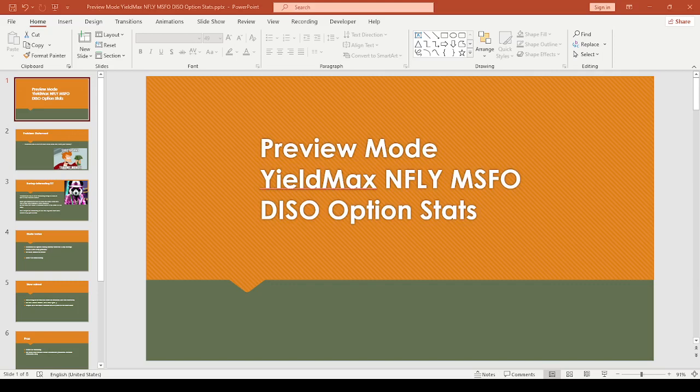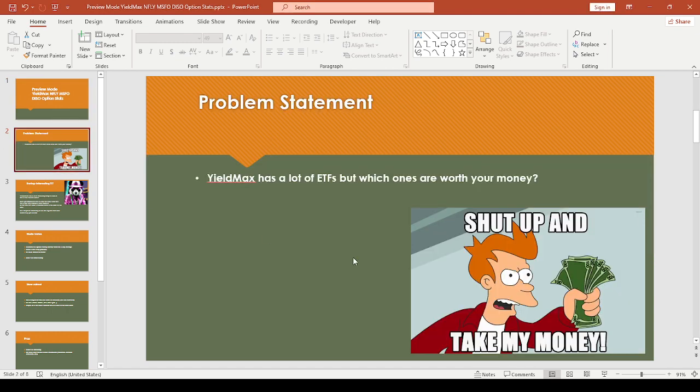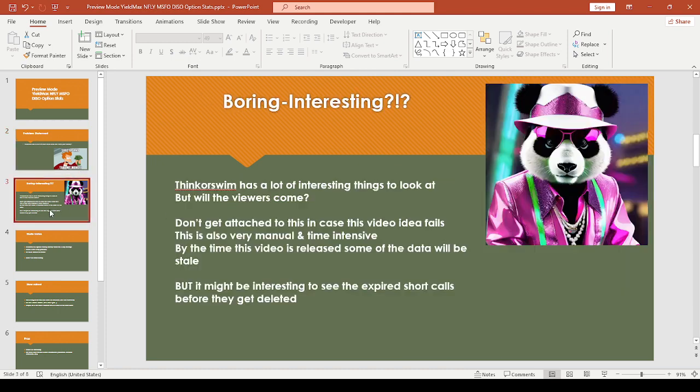So today I'm going to continue with the YieldMax series. This is still in preview mode, so I'm going to go over the Netflix, the Microsoft, and the Disney YieldMax ETFs. This idea came to me because I think there are so many ETFs now that it's causing some confusion as to which ones are really worth your money or not.